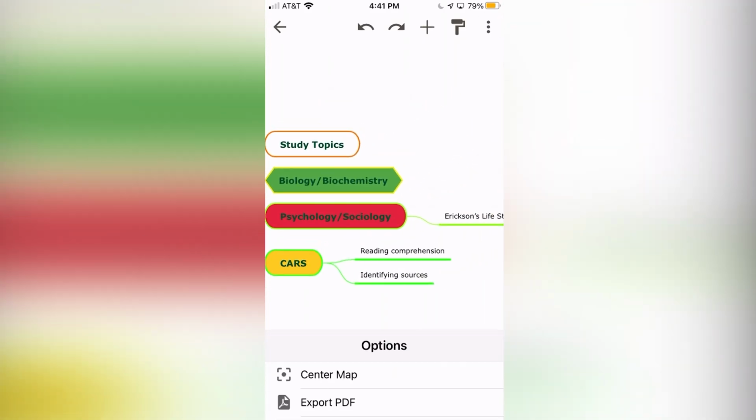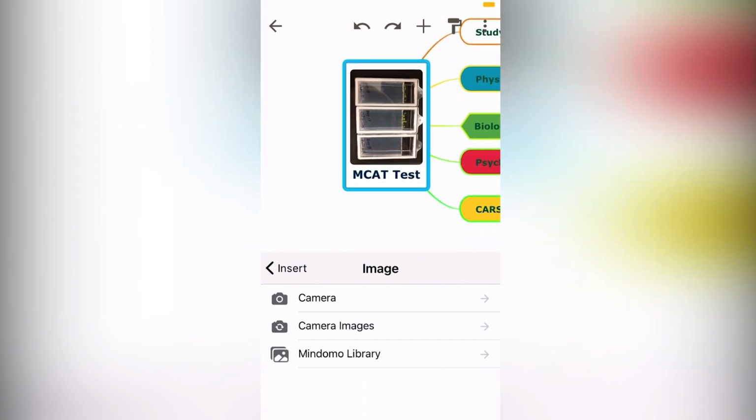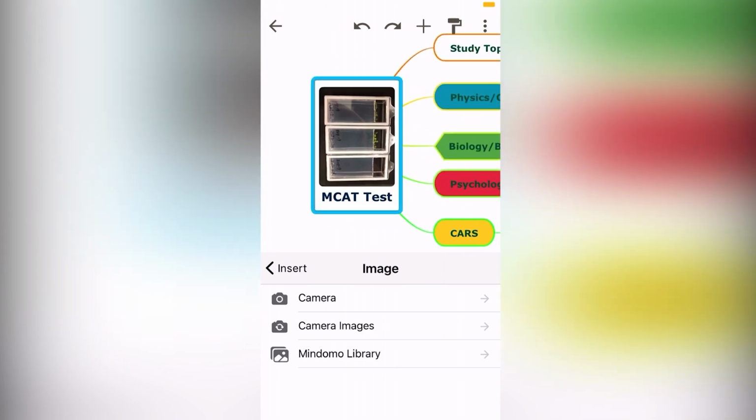Once your map is complete, you can share it with others by exporting it to a PDF file or texting and emailing it. With so many valuable ways and uses, Mindomo gives users the best experience and is bound to be your new favorite app.